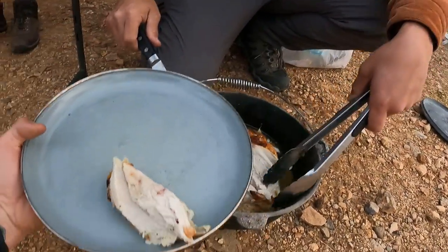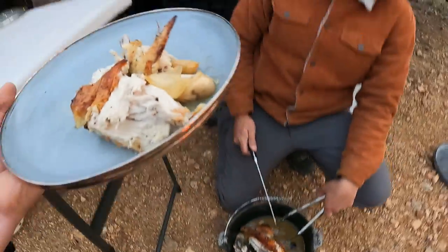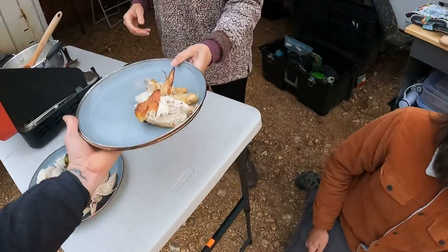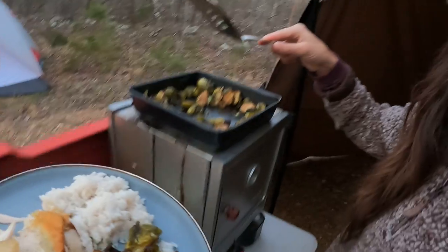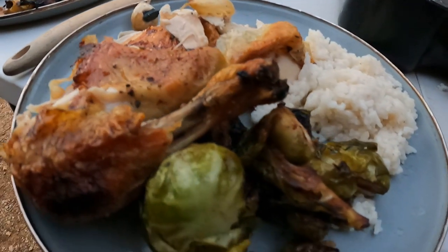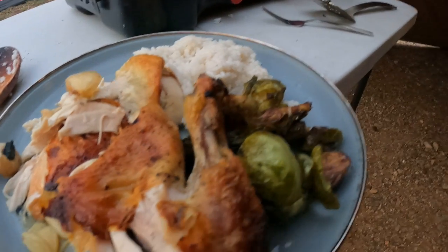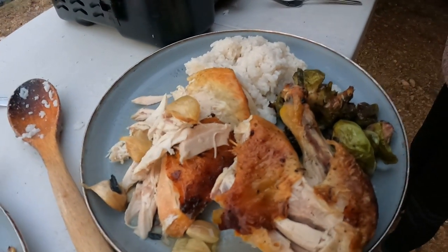So this is going to be Kelly's plate because she wanted a wing. Go ahead and put that up, Jonathan. We have Brussels and the rice. Look at that dish, y'all. That is uptown high rent. Everything looks so good.